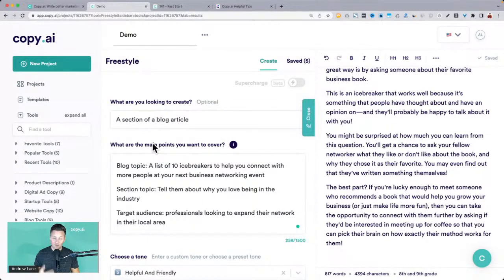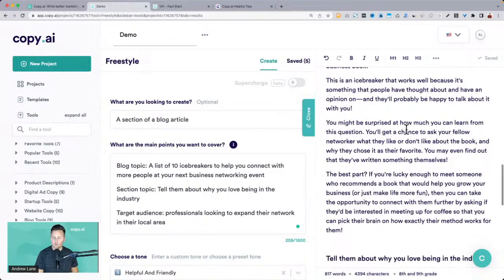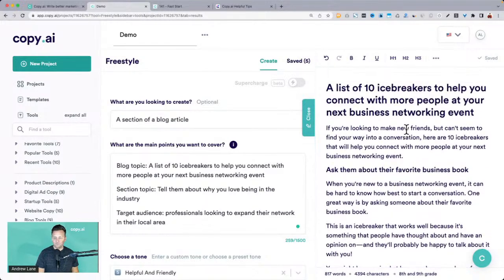So think about that, right? This could be 10 days' worth of content posting, really like a whole month if you did one every 3 days. Like, hey, this month we're doing ice breakers to help you connect more deeply at your next networking event, right? This could turn into a whole month's worth of content: videos, blogs, social posts. Pretty amazing what you can do.